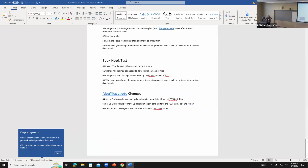And then we actually incorporate all the things that aren't just in REDCap. So we have a group email and we needed to update and add some new Outlook rules to go with automated messages going in there.